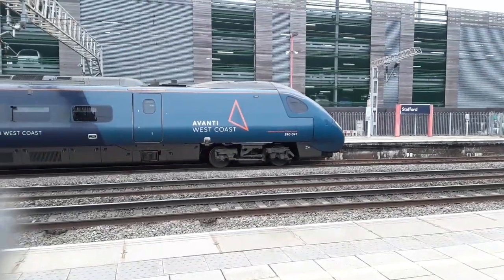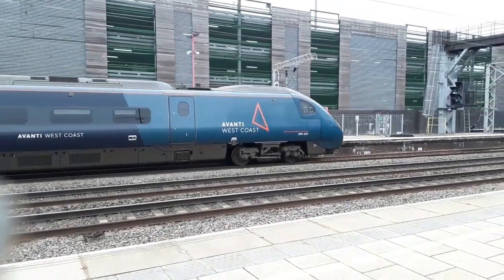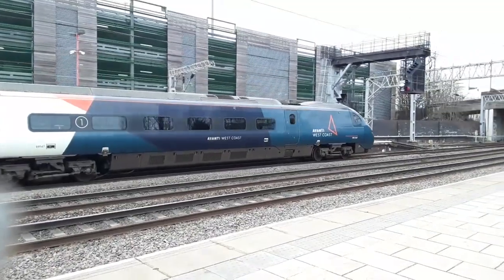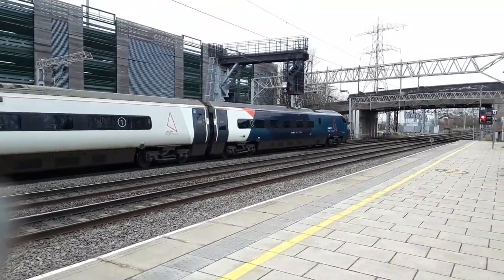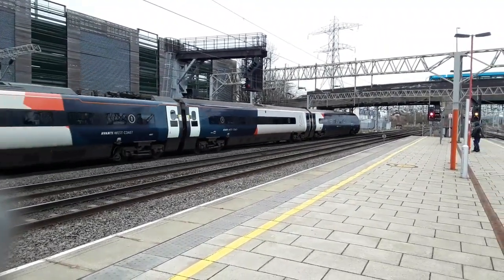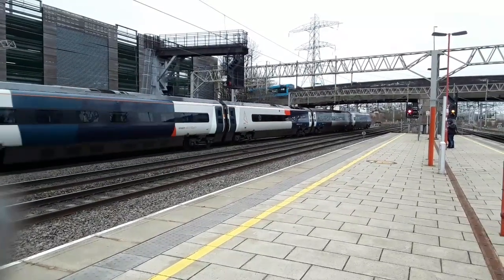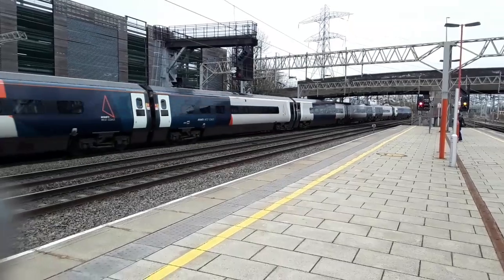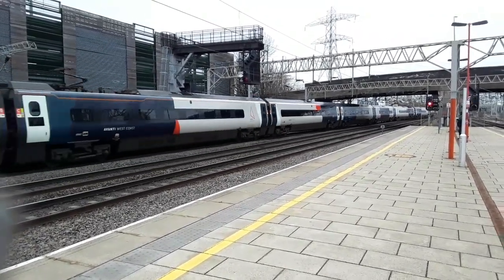Okay, well, after a brief stop, 390.047 is now proceeding onwards towards London Euston. This was supposed to be a through service. I couldn't say the word through then, for whatever reason. But it had to make an additional stop here, so I'll call that as the late-running 1359 Avanti West Coast service from Glasgow Central to London Euston. And it looked via the Trent Valley line. Next calling point will be Rugby.